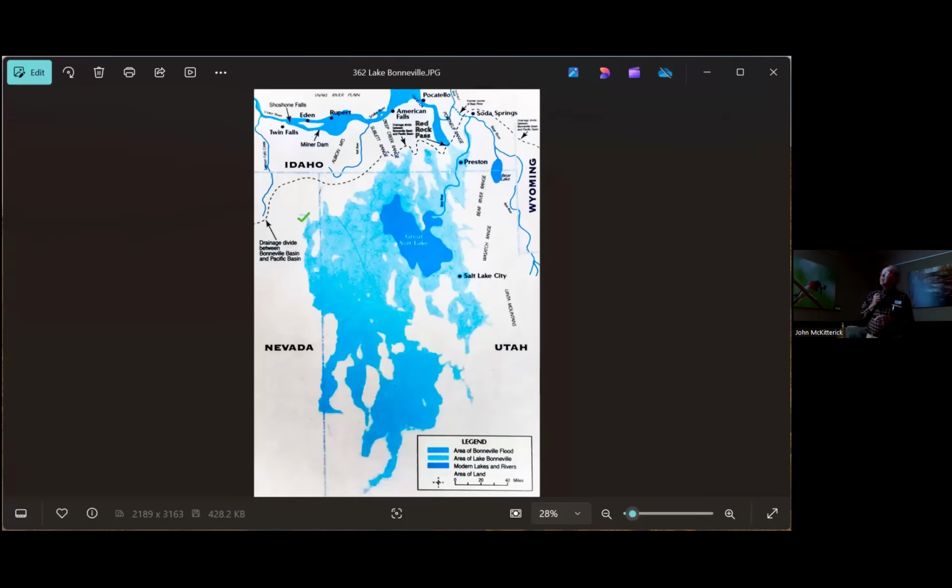All right, now the blue up here is the approximate area impacted by the flood. But the main point is that the flood reached the Snake River and followed the Snake River channel. Now, at the time, the Snake River channel wasn't very deep. It was lying on the top of a basalt bedrock. The springs, I assume, were there, but they were boiling up into the Snake River in this shallow condition.